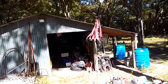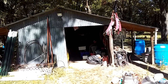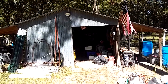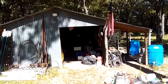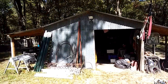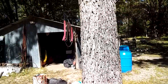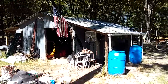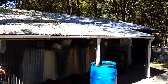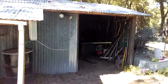So I asked him if I could take that barn apart and use the wood and the tin. He said, yeah, if you want to, I just need to get it down. So back in 2008, I took that barn down, and that's what I built this barn out of. With the old tin, I mean, it's thick tin, not this thin crap that you buy nowadays. I built this thing by myself back in 2008, 2009.